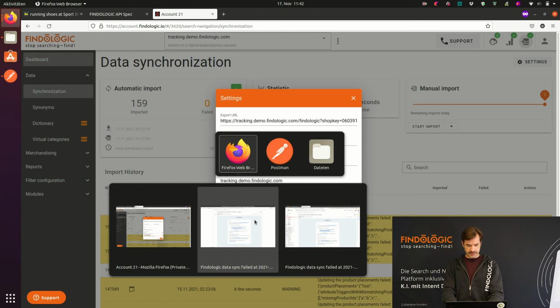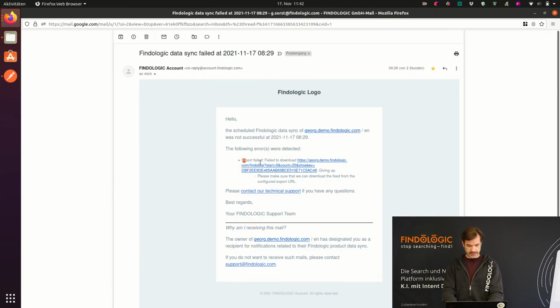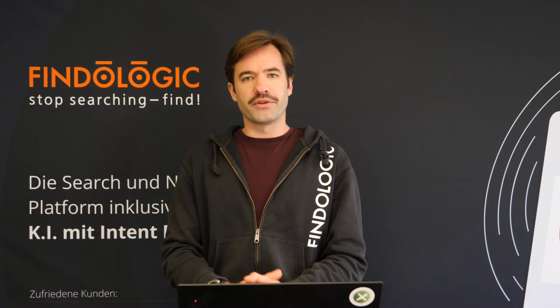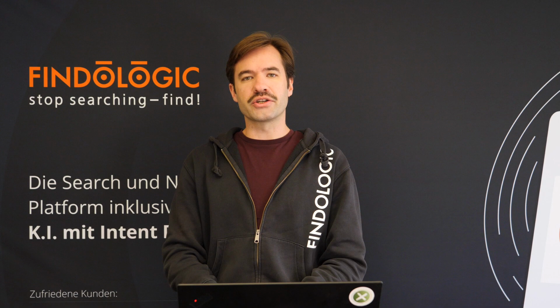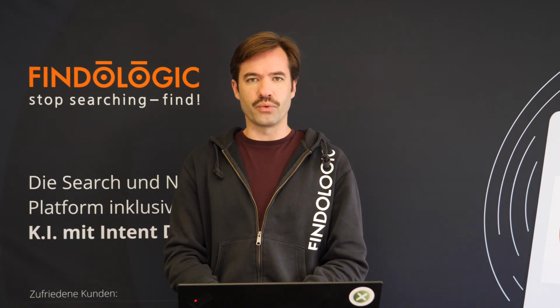The email then looks something like this. You can see here it contains an error message, and it contains helpful hints to help you solve this issue if it's happening on your side. Of course, if an issue is happening on our side, we're going to solve this on our own. But for issues that are out of our control, you will get this notification with helpful hints on how to solve these issues. Again, this feature with the notification mails is not generally available yet and also will be rolled out over the next few weeks.